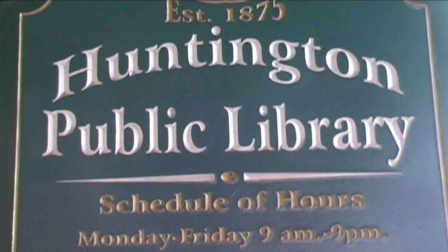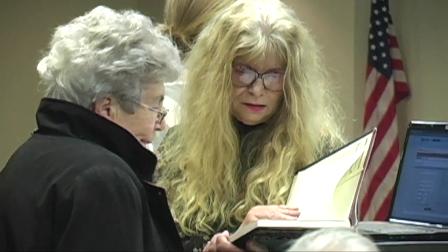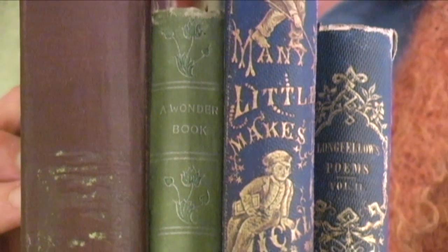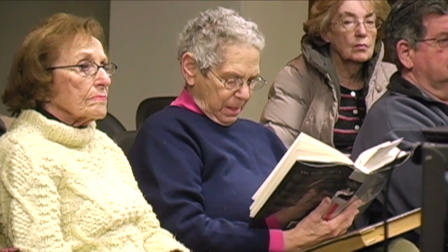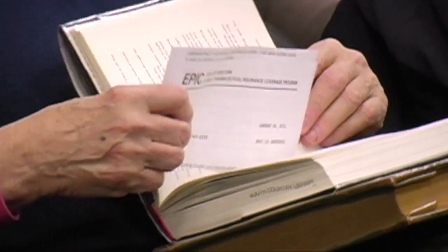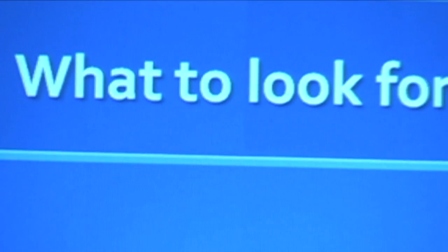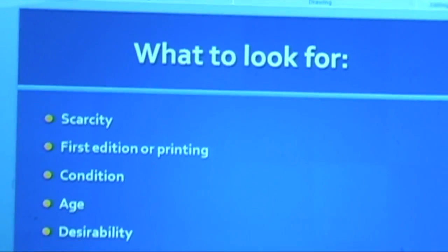We're at the Huntington Library. The name of this event was Gold on Your Bookshelf, and was evaluating people's books and telling them what to look for. If it's fiction, you're looking for a dust jacket. Inscriptions by the author are wonderful. You're looking for a first printing. You would be looking for scarcity, which would be a small print run.